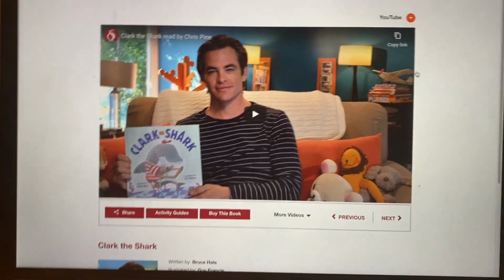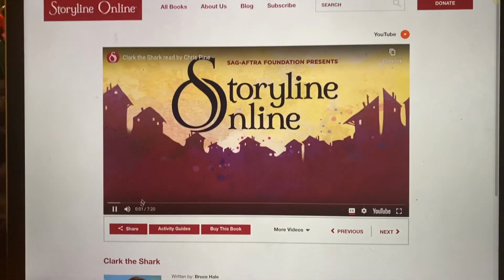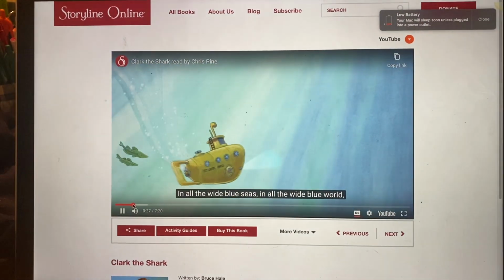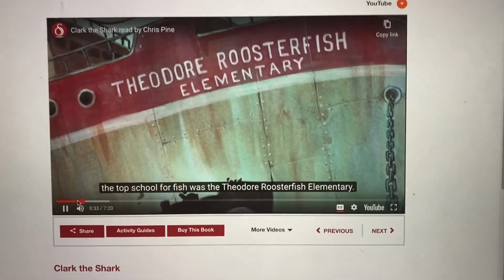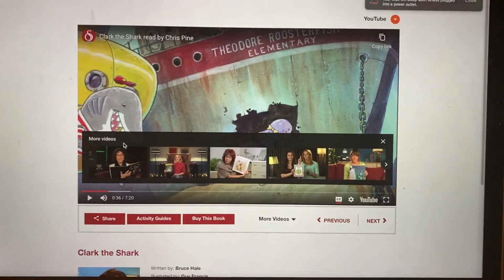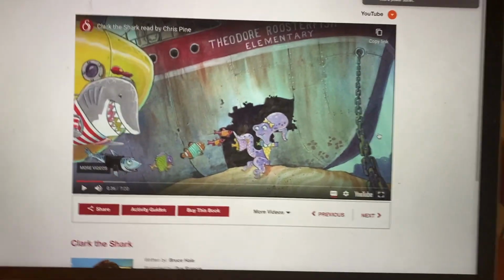So basically when you click on the book, it has a famous actor or actress pop up and they read the story to the kids. The cool thing is that as they're reading it, it shows like animated images of what would be in the book, which is cool. I typically pause it every couple pages or lines and check for understanding with my kiddos, and also make sure they're paying attention.